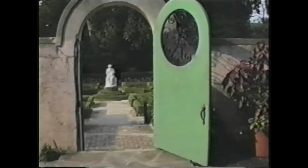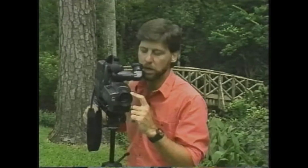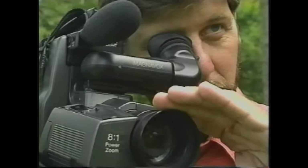Good visual composition is essential to good visual communication. Every time you look through the camcorder viewfinder, you should try to compose the best scene possible. Think before you shoot. Ask yourself, what am I trying to emphasize? If you weren't born with an eye for composition, here are a few rules that'll help.